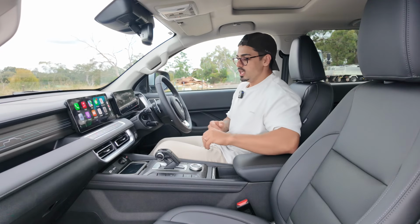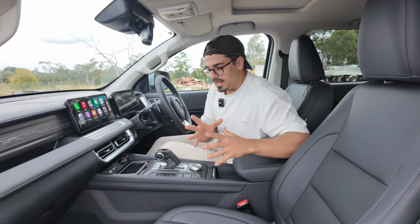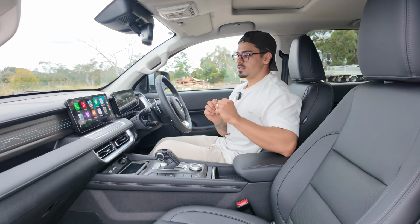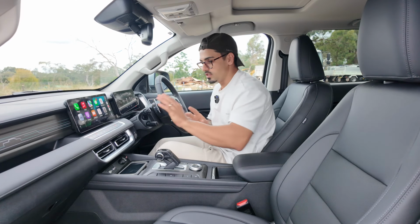It's wireless. You've got a wireless phone charger, and a USB-C and USB-A port. But the biggest problem with that infotainment screen is the fact that its functions are crap. I'm sorry, they need to update it. There are certain things that really frustrate me.